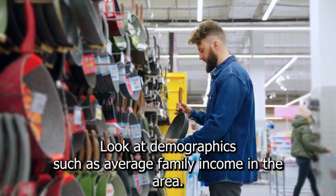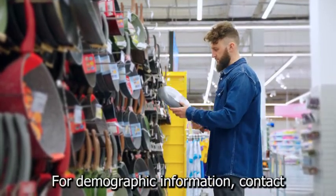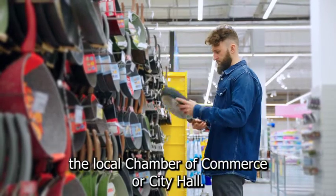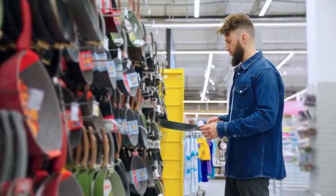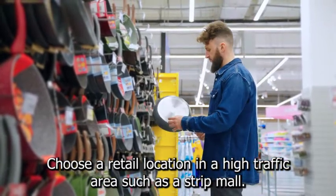Look at demographics such as average family income in the area you're interested in. For demographic information, contact the local Chamber of Commerce or City Hall. Choose a retail location in a high-traffic area, such as a strip mall.